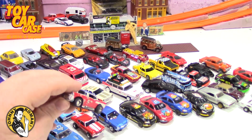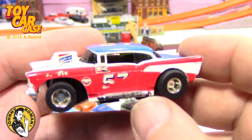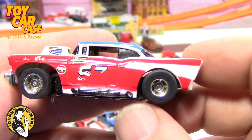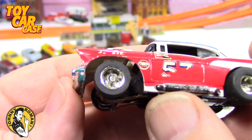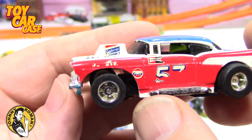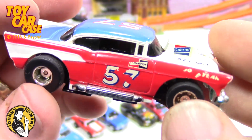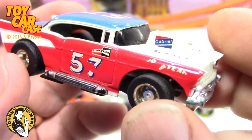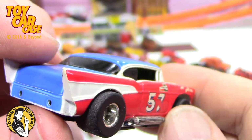Now look, oh! They were hanging on to each other. The 57 Chevy with those front wheel wells cut out the size of my stomach. Look at that thing. You can fit some tubby 2x4s in there. Like me after the buffet that has been closed forever.